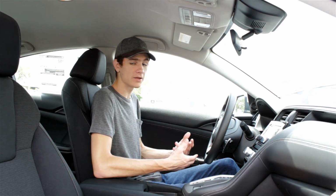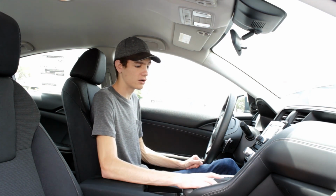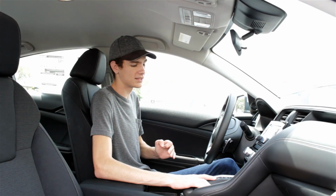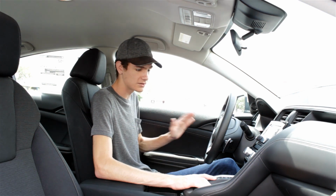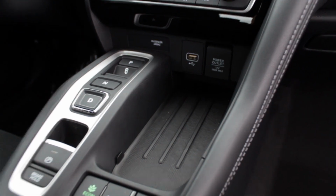But what you get in every Insight that I think is far, far greater than the Corolla Hybrid is this center console area right here. This is the best, I'm going to say it right now, this is the best, I repeat, the best center console area I have seen in any car. Doesn't matter the segment, doesn't matter the price, this is the best. Why is that? It's just designed for usability.